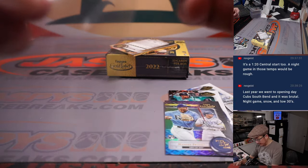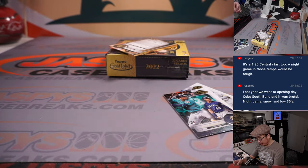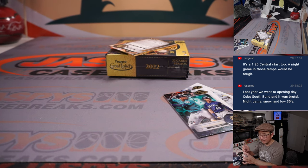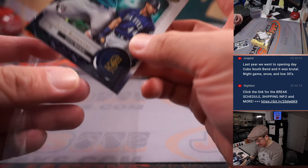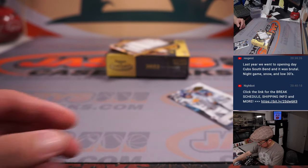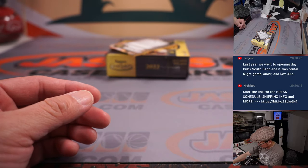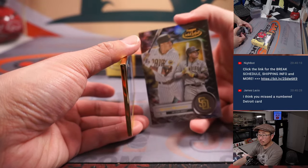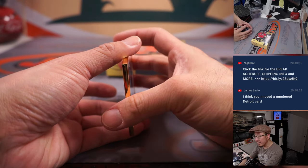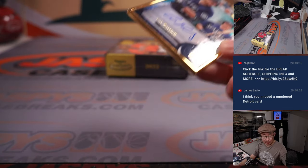A few things here. We've got a Torkelson for Jared and the Tigers. Got a black parallel Wander Franco for Tristan and the Rays. Got a J-Rod. And another Wander. And then the next autograph is Cal Raleigh. Rookie auto for the Mariners.